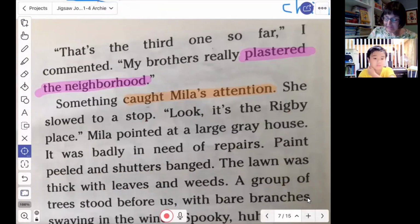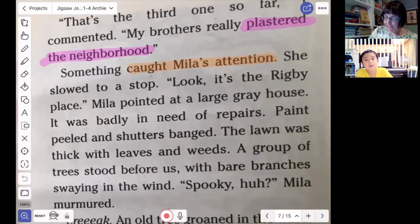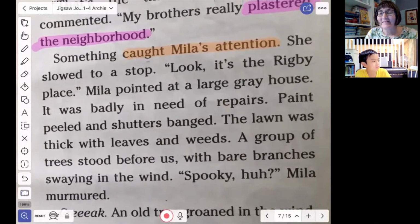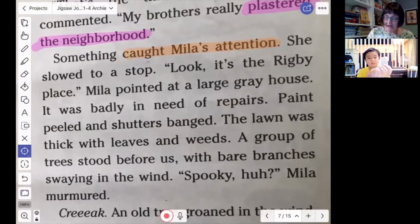A group of trees stood before us with bare branches. And there is something. All right. So there were these bare branches swaying in the wind.